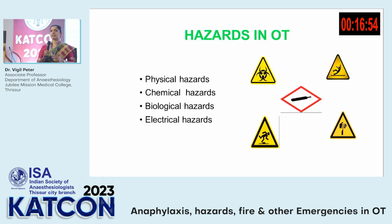Then there are chemical hazards due to exposure to anesthetic drugs and gases. Then the biological hazards due to exposure to HIV, hepatitis B or C virus, and the most recent COVID virus. And electrical hazards. But I will be specifically talking about the hazards associated with handling a compressed gas cylinder.